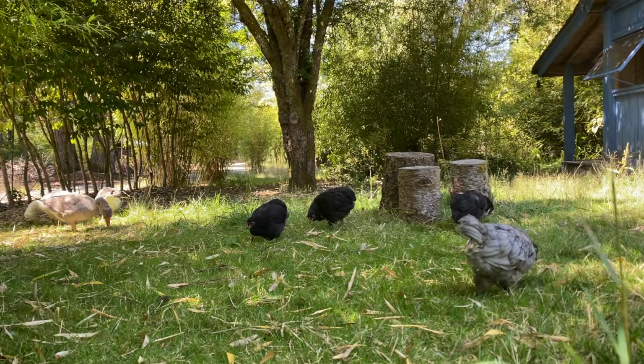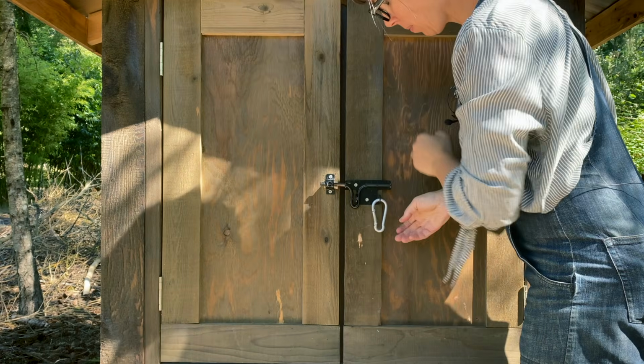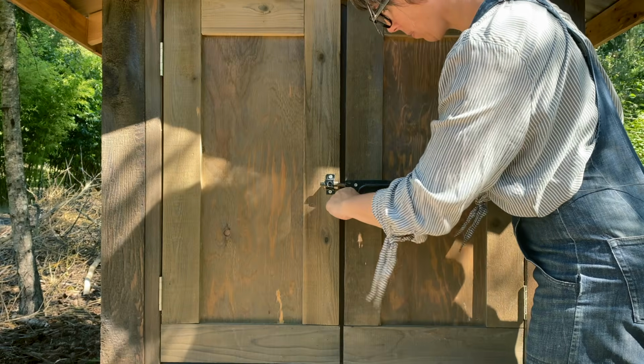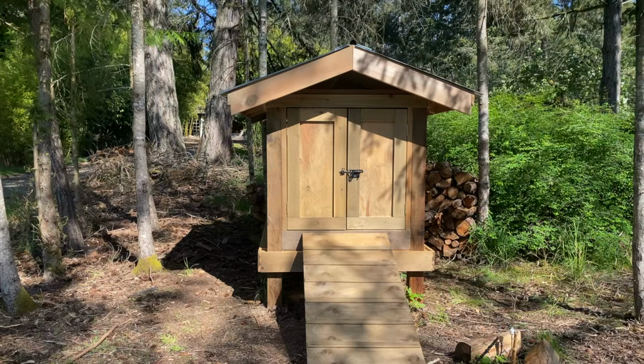While the geese are great protectors, we want to make sure their house is secure. Any of the closures we make sure are 2 or 3 steps. So a slide and a carabiner, for example.